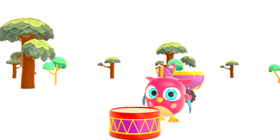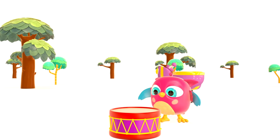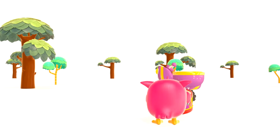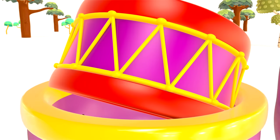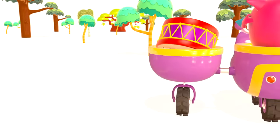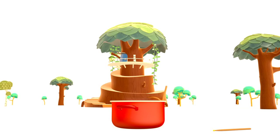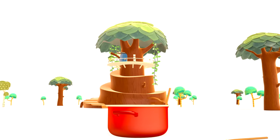Hi, Hop Hop. Hello! What is that in front of you? Drum! Take it with you! Hey, hey, jump! I'm a little rider. I am driving a little spider. It's Peck Peck's house. In front of the house, a pot?